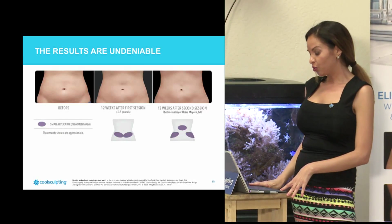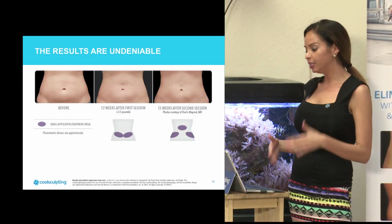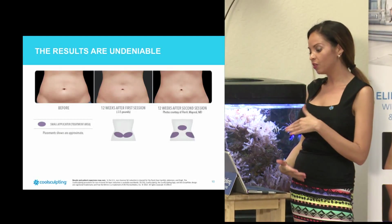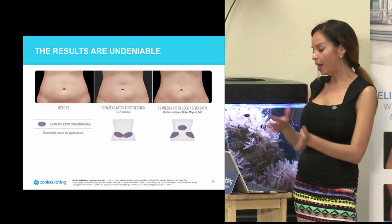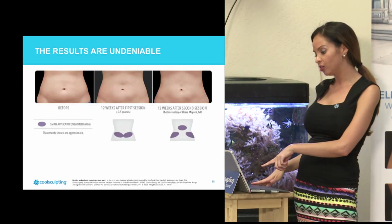This is a very, very good treatment panel as well. So 12 weeks after the first session, this is after we were completely done with the results. 4 months is when you're going to see everything that you see of Coolsculpting. We went back in, and this is actually with somebody that lost 3.5 pounds. We did a second session of the sculpting.